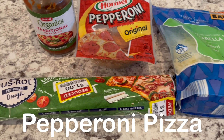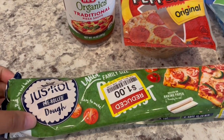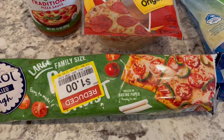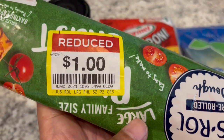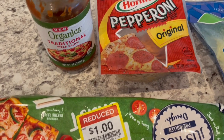So for dinner tonight, I am making pizza. I went to Kroger to pick up just a few things and they had this on clearance. I have never tried this before. As you can see, it was only a buck and it doesn't expire until the 18th. And it originally was, well, they don't have the original price on here, but I'm sure it was more than a dollar. So I've got that.